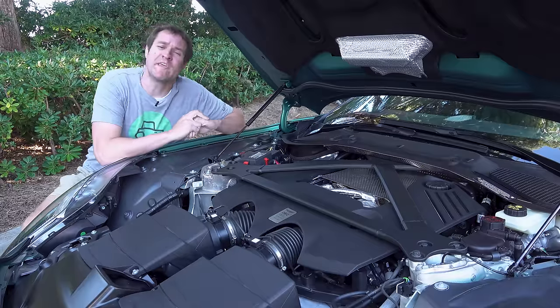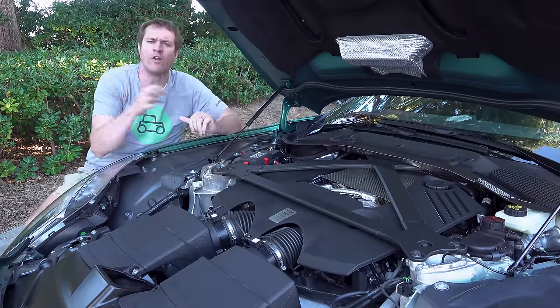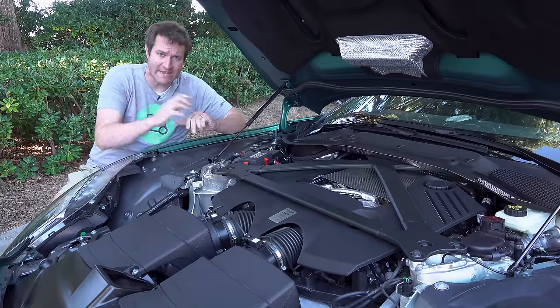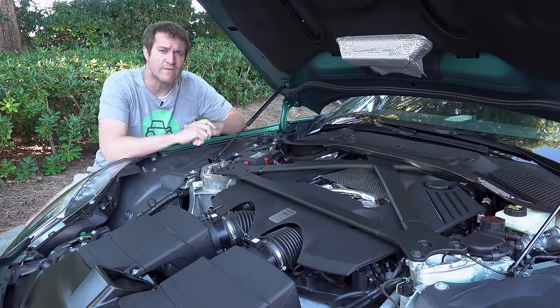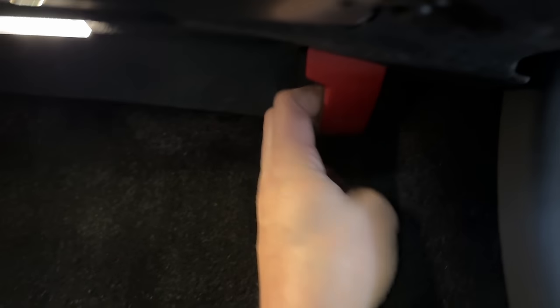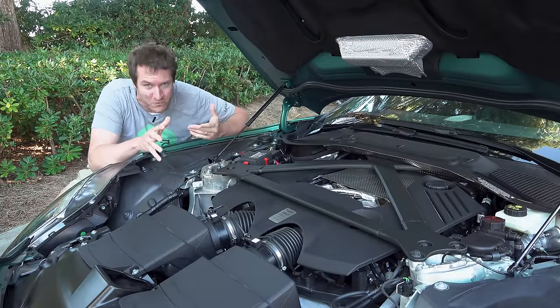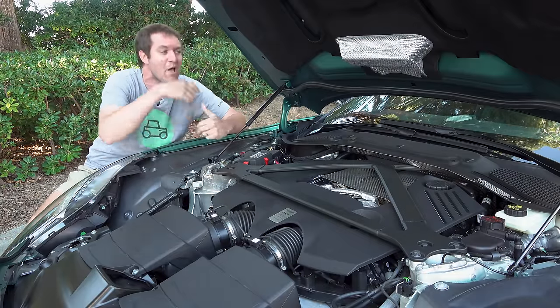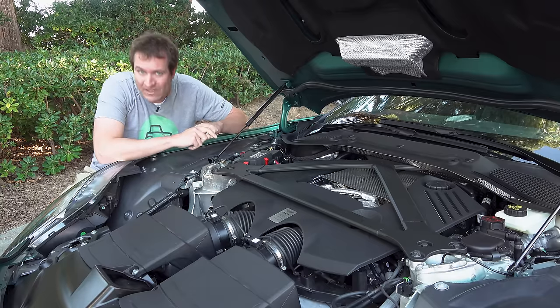And now it's time for the quirks and features of the DB12, and we're going to start under the hood. And by the way, to get under the hood, you first have to go into the passenger side footwell. That's where the hood latch is in this car, because Aston Martin is British, and so it's initially made as right-hand drive, where that would be the driver's side footwell, and they don't bother to change it when they move it over to left-hand drive. That is certainly a quirk of Aston Martin.